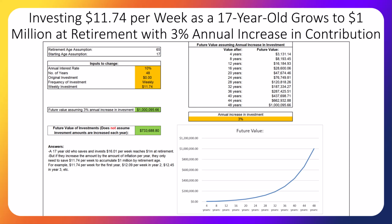Now for a classroom stock portfolio, in year 2, we boosted the weekly investment 82 cents for a total of $13.32 per week because of inflation. In year 3, inflation wasn't quite as high, so we boosted the weekly investment by only 49 cents for a total of $13.81 per week.